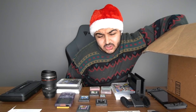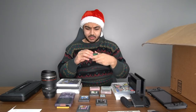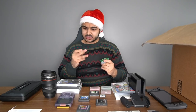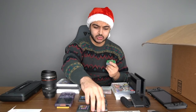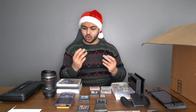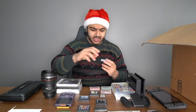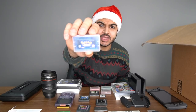Oh, let's see. Oh, I got a handful of things. Looks like a bunch more games. Okay, we got a bunch of stuff here. Wait, this is like a blank cartridge? What's in a blank cartridge? I have no clue. And this right here is Pokemon Leaf Green. These are so old, yo. What the heck? And this one looks like Pokemon Sapphire version.